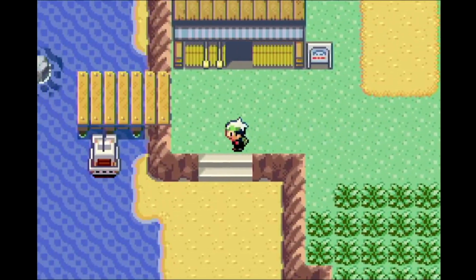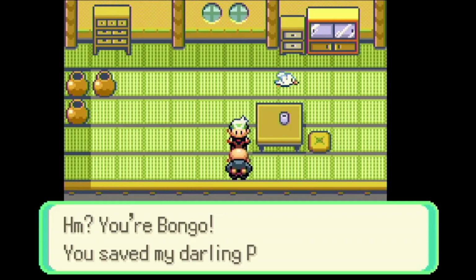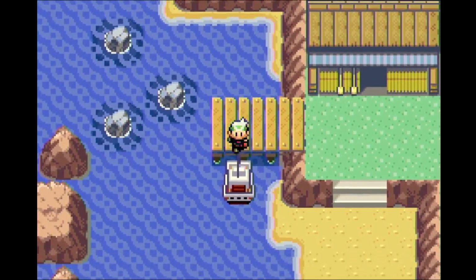If you know someone with Pokemon Emerald, there's all kinds of multiplayer things you can do. The point is, there's a ton of stuff you can do in this game. I've sunk hundreds of hours into this game as a kid, and I plan on doing even more as an adult.